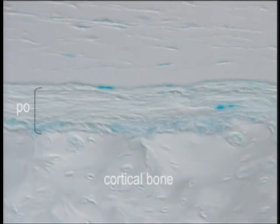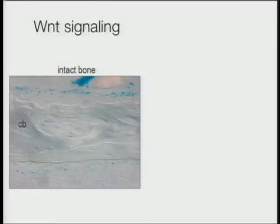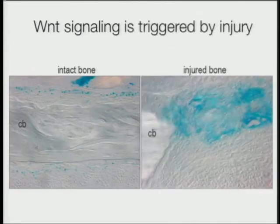We know that if Wnt signaling is blocked, then bones don't heal. We also know you have bone loss. So, like the principle of Goldilocks, you have to have just the right amount. And with Roel, we did some experiments where we found that Wnt signaling is activated, that blue indicates activated, turned on when the skeleton is injured. So in an intact bone, you have a little Wnt signaling, but when you injure a bone, the Wnt goes way up. So what's the purpose of that, we wondered?